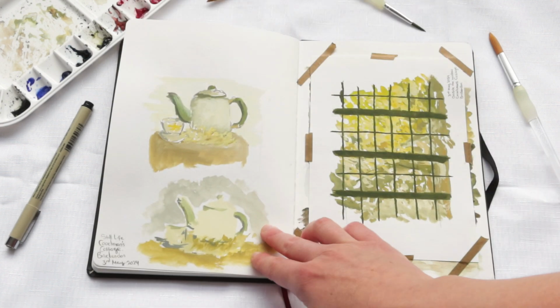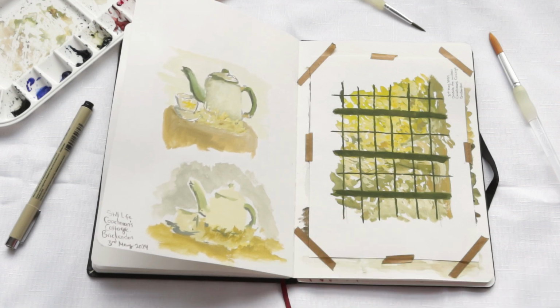Some still lifes that I did on a recent art retreat a few weeks ago. They're both in gouache. The first one I sketched out before and then applied gouache. And then the second one I just went straight in with gouache. So I did all the illustrations with that. And I love the second one more.